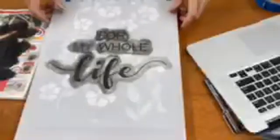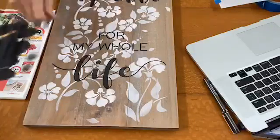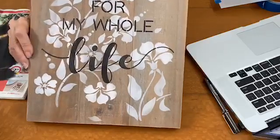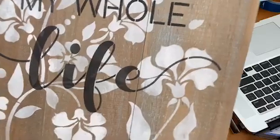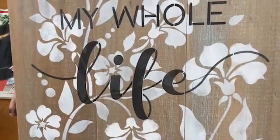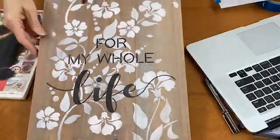All right, let's have a look at this. See how it looks. And again, I think I will go over that once we finish the live here. But yeah, that's looking great, nice and crisp. But if I wanted it to pop out more, if I bring this up really super close, you can see that through the large letters of life, you can still see a little bit of the floral behind it. So if I want to make that more solid and not so opaque, I can do a second coat, which I will probably do on this.